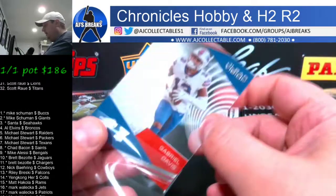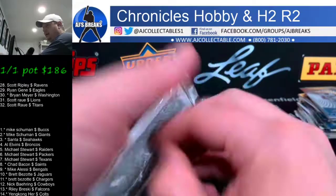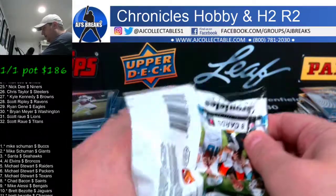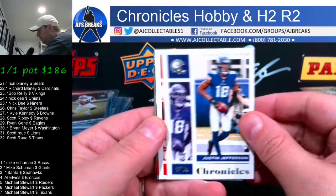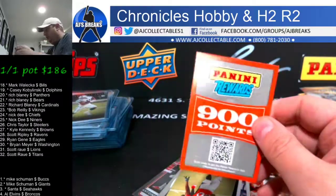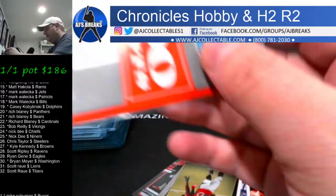Topps is good, yeah. Leaf is really good. I had one like 2 days later on Leaf. Panini just, I don't know what, they got something going on there that they shouldn't. Jefferson, Boyd. Don't be a thief. Thieves are no fun.